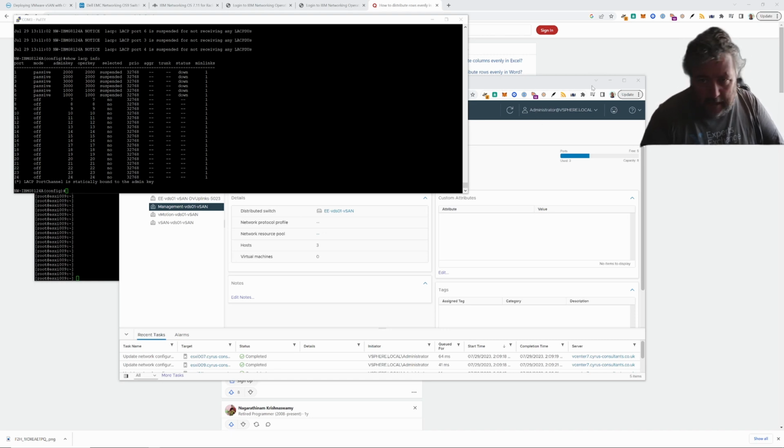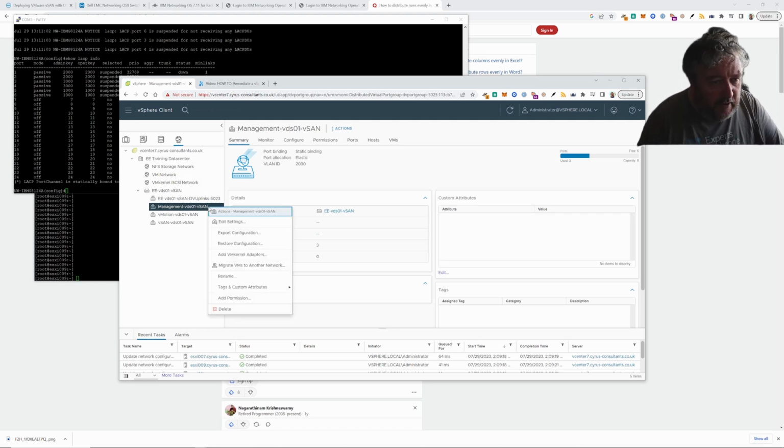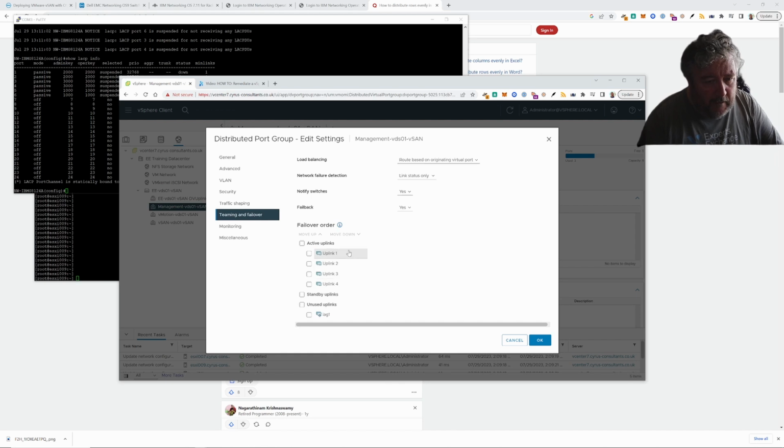I'll show you. So again, we're using a lag here. We're not using uplinks. We're using a lag LACP configuration. So if we go to the individual settings of our port groups, and quickly check that we're in VLAN 2030, and look at our teaming and failover, at the moment the active uplinks are 1, 2, 3, and 4. Well, we don't actually have any active uplink. We don't have uplink 1, 2, 3, or 4 in our VDS because we're using a lag. So all I need to do is move the lag to an active uplink and move all these down.